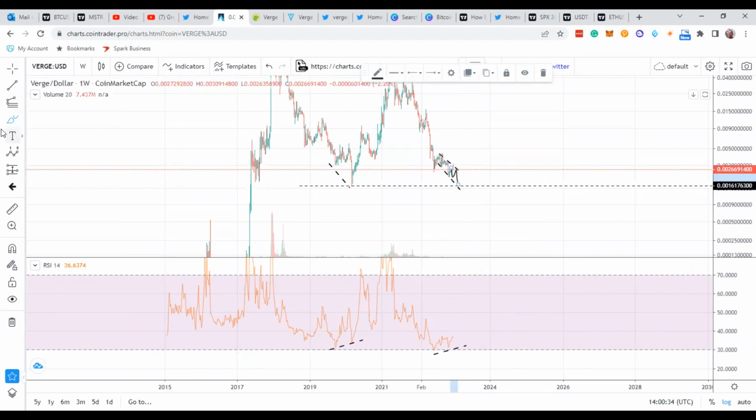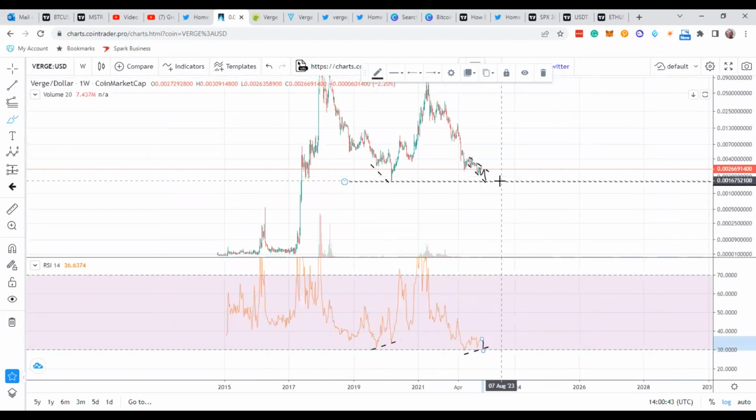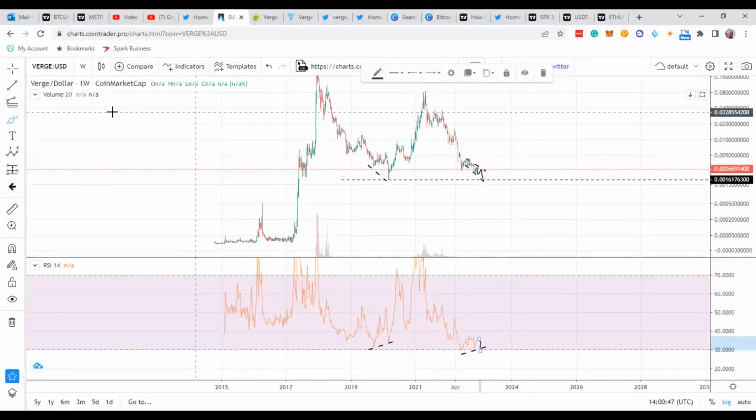Back down. Right. And you want to see this RSI maintain that bull div. And then you could have a boom right over there. A pretty decent little run over there with this coin. That's how I'm looking at that.